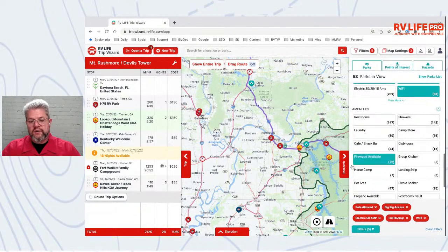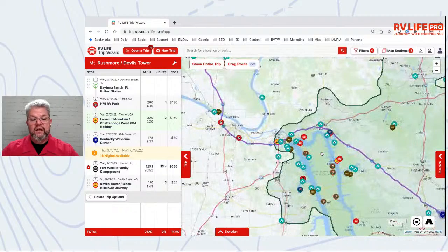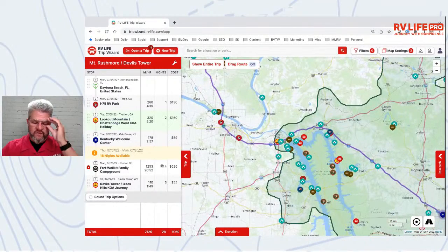If I start this out right here, let me just clear all my filters. And I say, okay, we need to stay in this area, right? Our trip dictates it. The amount of time I want to drive dictates this. But if I look at this list, it's overwhelming. And if I'm going to click on every one of these and review them, that's a little overwhelming as well. Now, I'm not in a hurry.